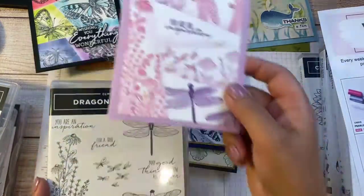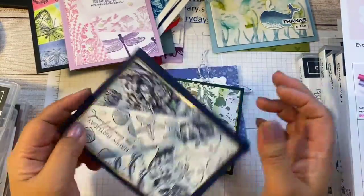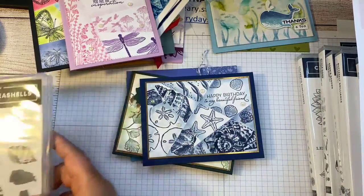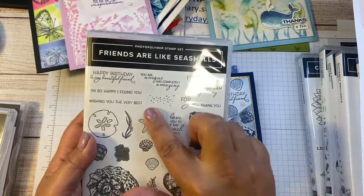Okay, that's good. All right, this is the card. And this also has the same idea, the tile. Oh, I forgot that's a butterfly, brilliant. Again, this is 15% off.